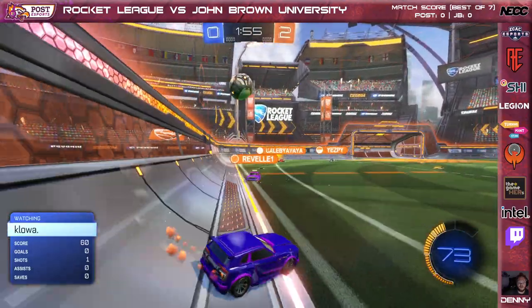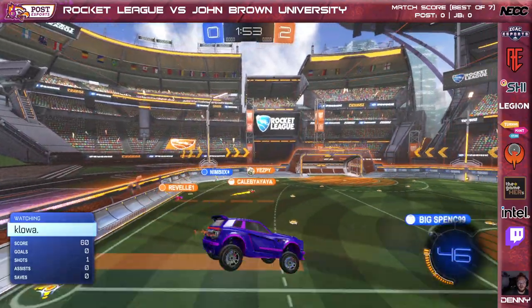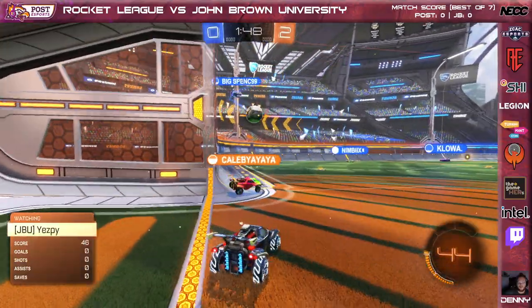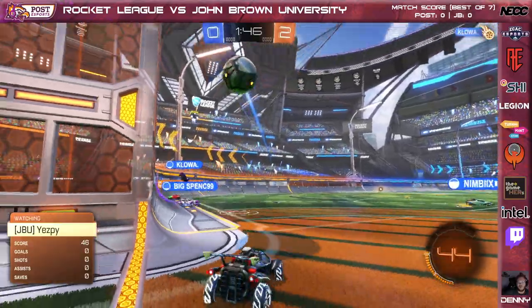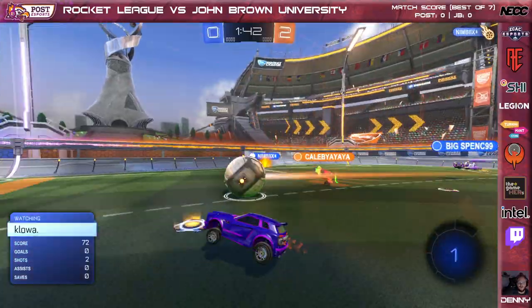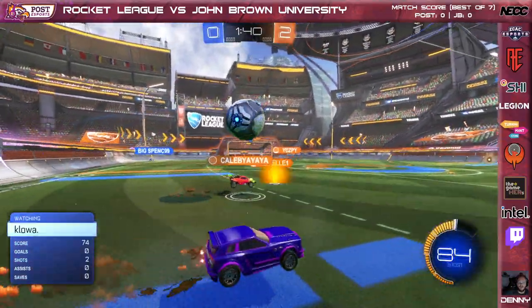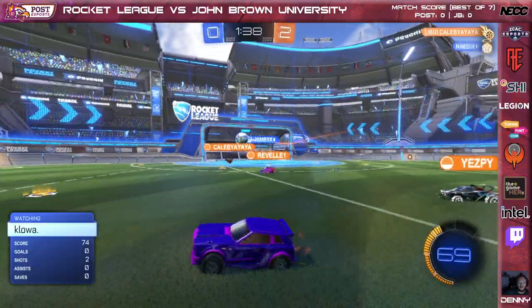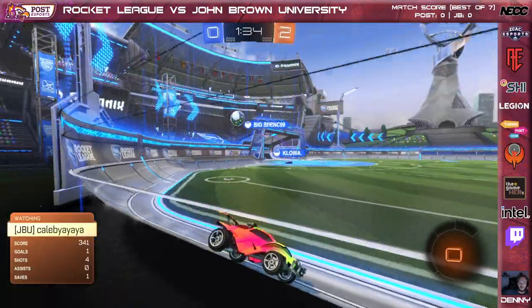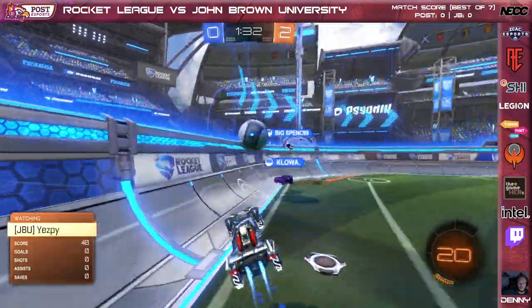Caleb solo on boost. This could be the Eagles' chance. NiMBiiX coming in. Bangs it off the sidewall. Gets the dunk as well. Now Spencer coming in. Klowa. Shot, barely off the mark. NiMBiiX coming in. That one's also wide. And the Eagles putting still a lot of shots on net, but unable to convert. A nice save from NiMBiiX coming in there near post. But Caleb cuts in front, has no boost, and will rotate out.